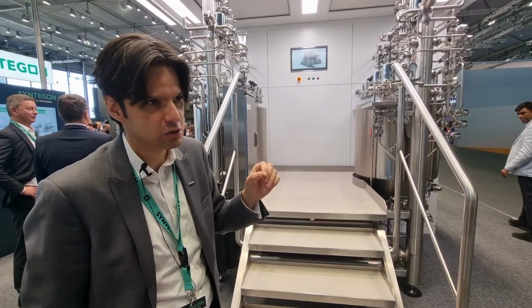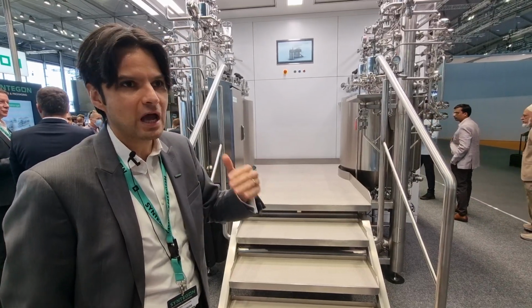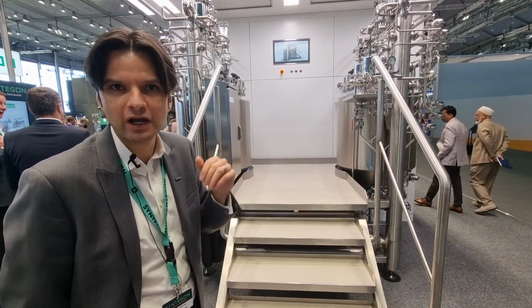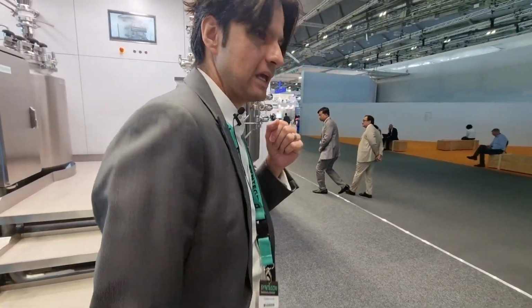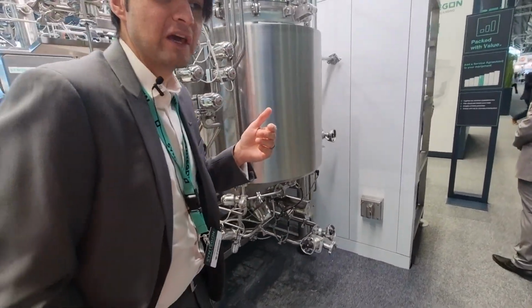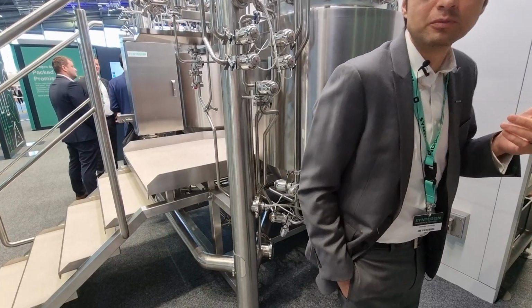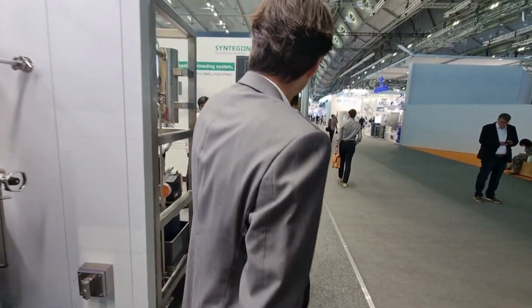The customer just tells us what is the product mix that they have, and then we outfit each of the vessels with the right automatic functions. Brilliant. Can we go up and have a look? Let's take a look at the back as well, because that is essential. It minimizes the footprint in the clean room space, and that reduces significantly the customer's cost from an operating perspective. As many of you know, it's very expensive to run a clean room environment.